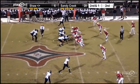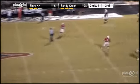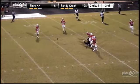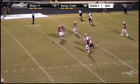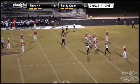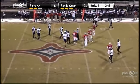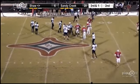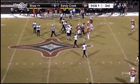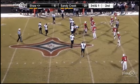Camilla going in motion off to the left side. Whittlesey throwing one quick out to the flats. It's a dangerous pass. He threw into triple coverage and almost got picked off, as Sandy Creek defends it well. Another third down. As you know what time it is on third down here at Sandy Creek. Out come the Shakers because of the gong. I hadn't heard the car horn down from us lately, which is good because it scares me.